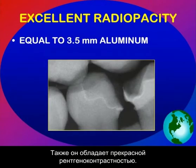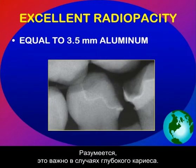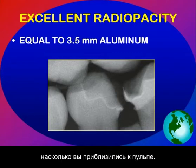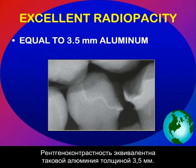It also has excellent radiopacity. Of course, this is very important when you've got a very deep lesion. You really want to see what's going on and how close you are to the pulp. The radiopacity is equal to 3.5 millimeters aluminum.